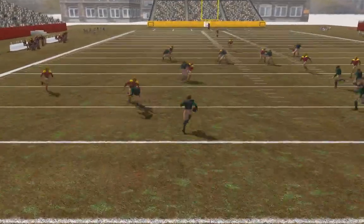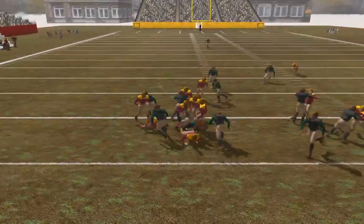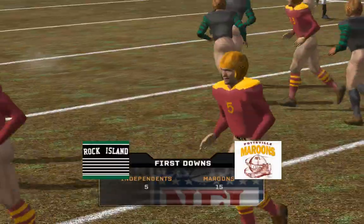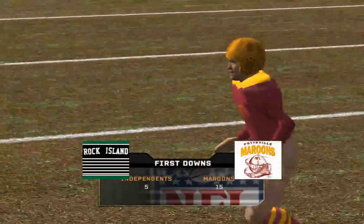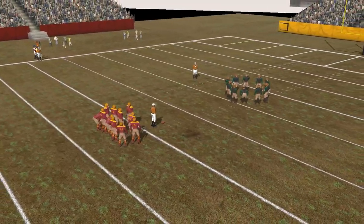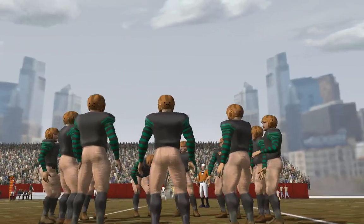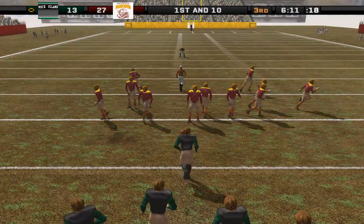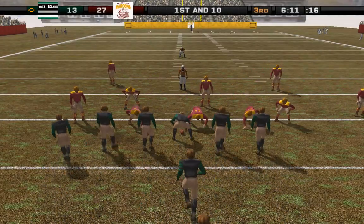From the 7. This team is going to have to focus a lot more than they did in the first half if they're going to come back. First and 10. The drive at the 28-yard line.